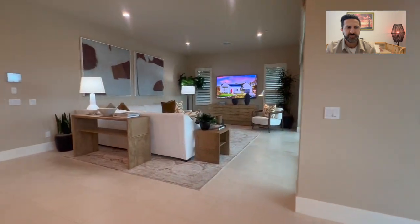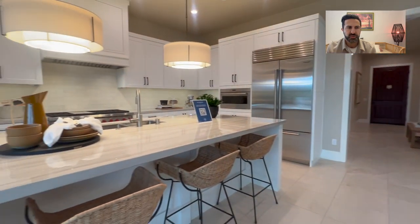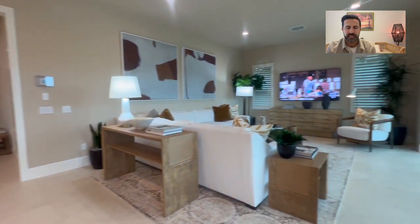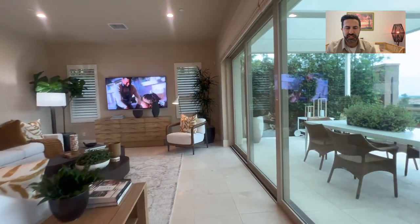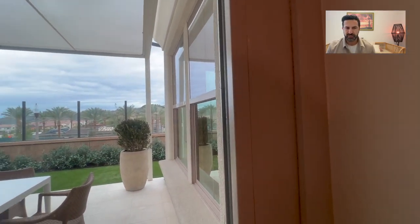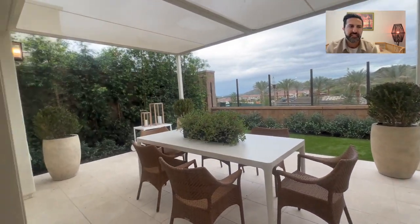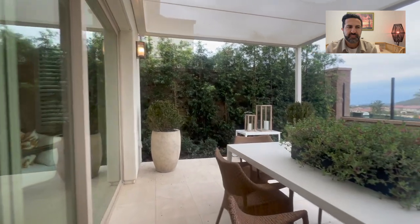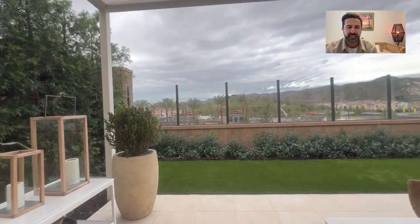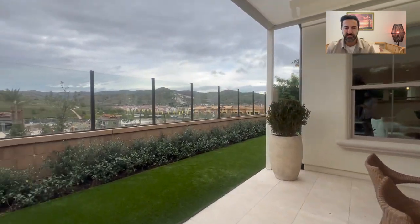Look at those 8-inch baseboards. Check out one more look at this great room. It's an awesome great room. Now we're gonna go through these stacking doors to the backyard. Most of these backyards, they just come with a dirt lot. It's up to you on how you want to design this. They took the same flooring as the inside and brought it outside. It really gives this indoor-outdoor vibe. It's pretty cool.